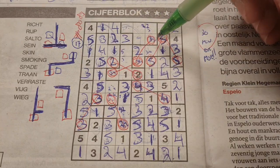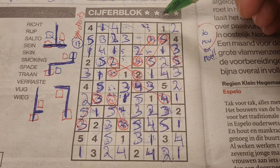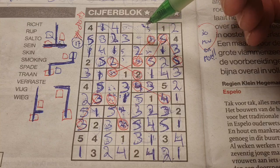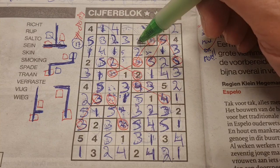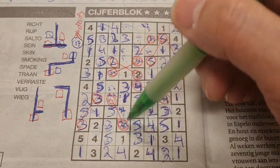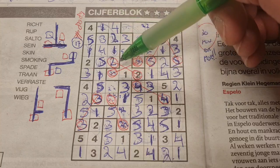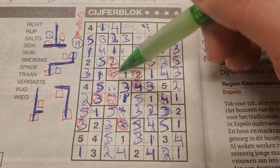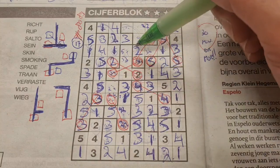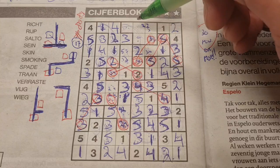Okay. No 4. Well, 3 and a 4, 1 or a 5 here. I overlooked something here. 2, 4. 3, 4, 5. Well, here can be 3, so 3 could be here, could be there. The 4 could be here, so, well.